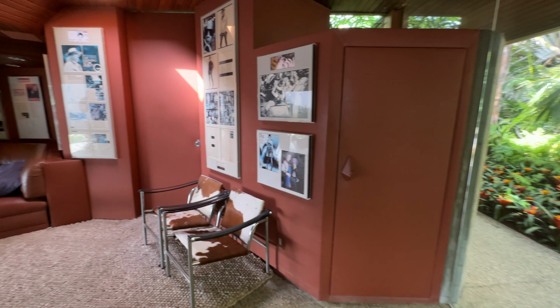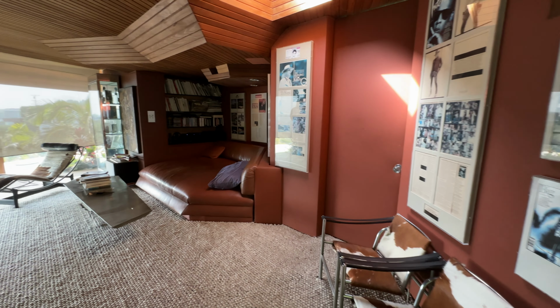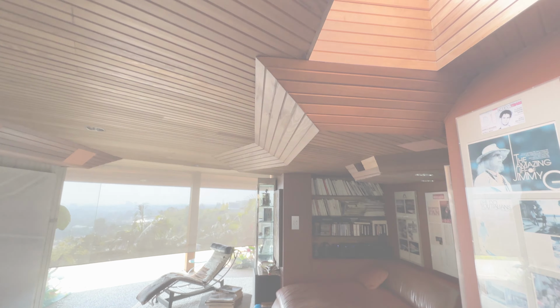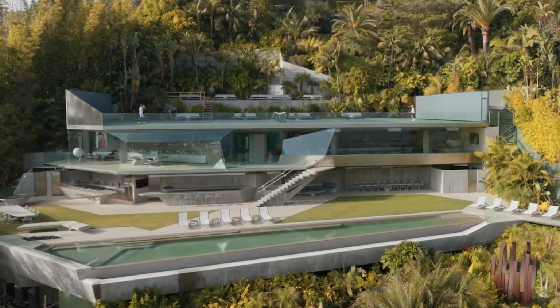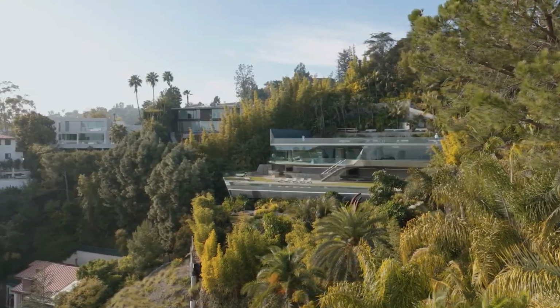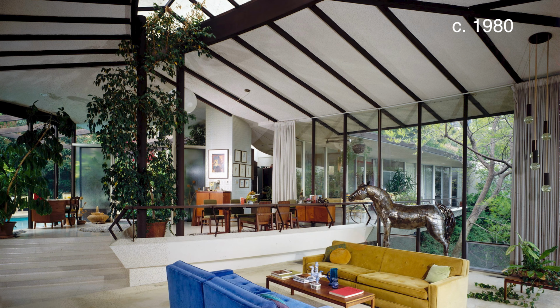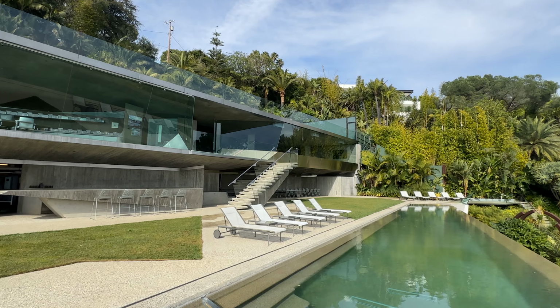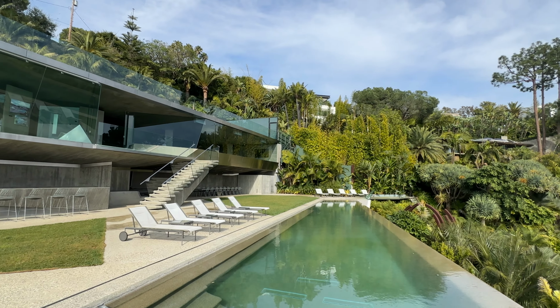The multi-acre property is now also home to a rooftop tennis court and sunny infinity pool on the western side of the lot, connected to Goldstein's legendary private nightclub. But the expanded westernmost portion of the property was originally home to another Lautner-designed residence, the Concannon Warren House, which was eventually replaced by the structure that stands today known as Club James.